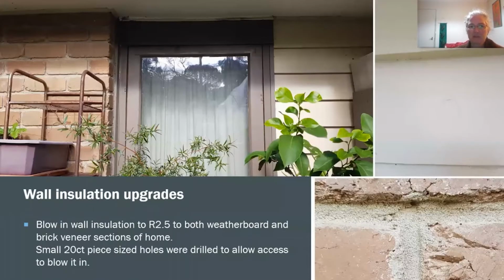We also had pump-in wall insulation put in. This is not something we could do ourselves, but it has been very worthwhile. It has been blown into both the weatherboard and the brick veneer sections of the house. And I can point out on the day, if you come to visit us, where the little holes are that you can see where they've drilled through the mortar and or into the weatherboards.